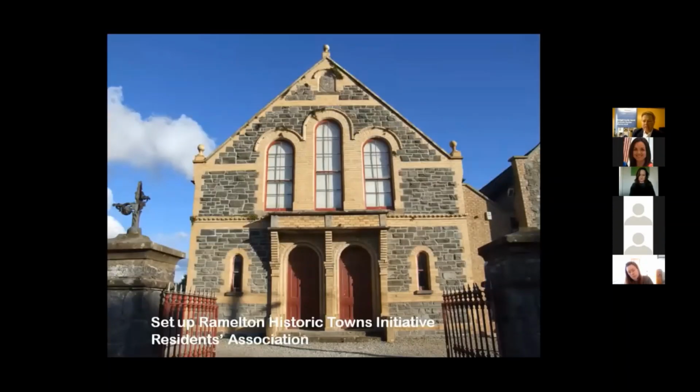As Siobhan indicated in her presentation, one of the things that you will have to decide is how you're going to arrange for payments to be made. In our instance, which worked quite well both in Letterkenny and in Ramelton this past year, we set up a residents association as a means for securing payments for the works themselves. I'll talk a little bit about that later on.